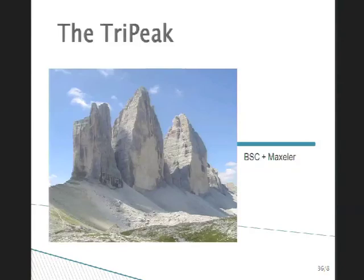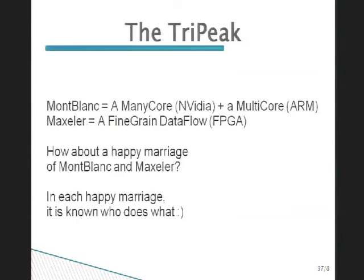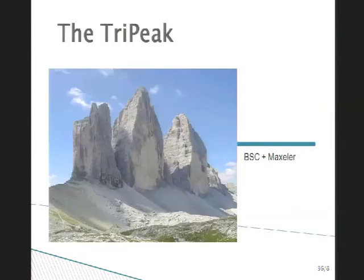Well, what we believe is the next step is the tri-peak. What I have put here is BSC plus Maxeler, because the idea about tri-peak was born during a lunch. Alex Ramirez, Edu Aguade, Xavi Martorell, and myself in Barcelona earlier this summer, during the time when I was giving a master course for BSC on how to program the Maxeler stuff.